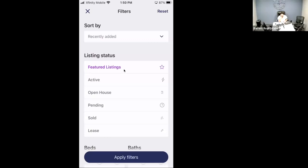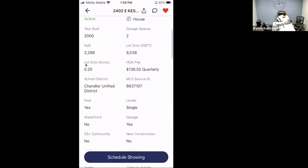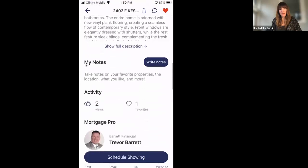The other thing that I want to ask you, Evo, is you guys can change the name of this filter. Like if you want it to be Barrett Real Estate Listings, or My Listings. So you can let me know what you want that to be personalized to. This is something that's really cool too. I'll put that in the follow-up email if you want to let me know that as well.